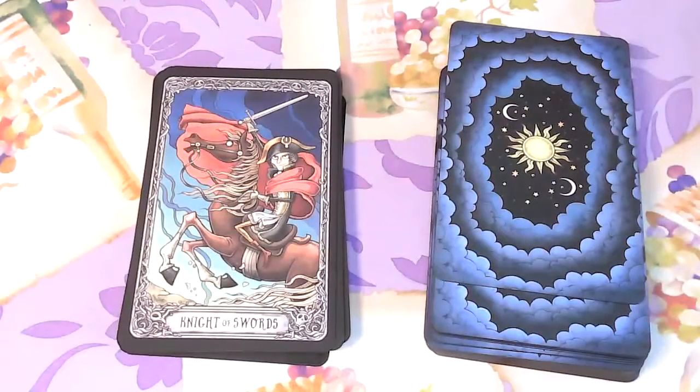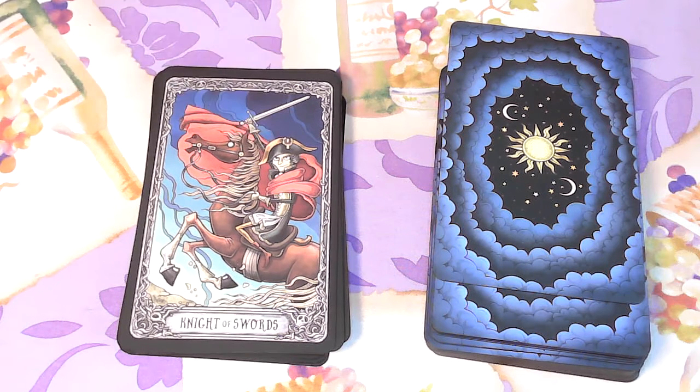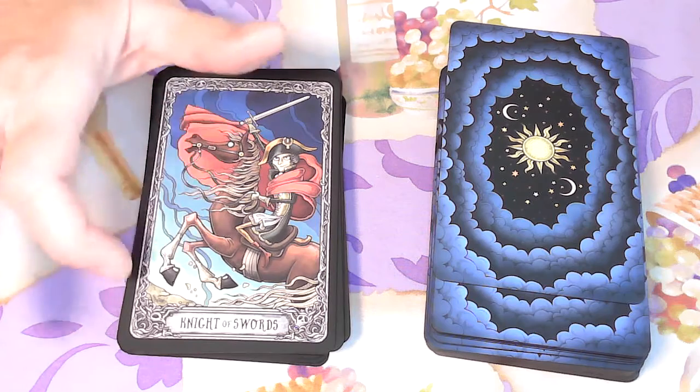My favorite card, the Knight of Swords, from, I don't care what deck. This is almost like Napoleon, right? And he's just on his high horse and it's balls to the wall. And I don't care who I bowl over or whatnot. And look at the horse's crazy eye looking back at him going, what the hell? Don't jump me over this crazy place.